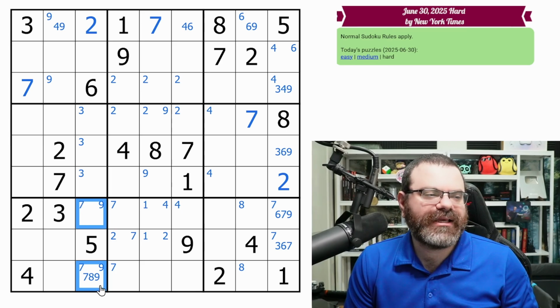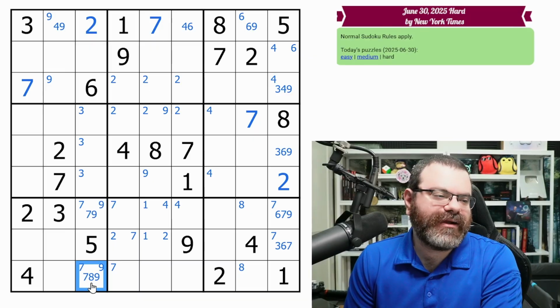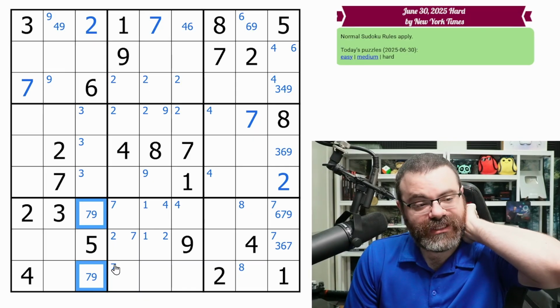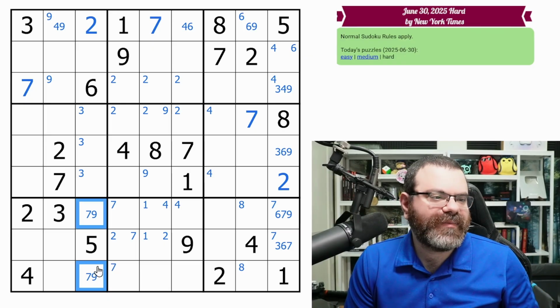What these corner marks are telling us is one of these 2 cells needs to be 7, and one of these 2 cells needs to be 9. That means one is 7 and the other is 9, which means that that is a 7-9 pair. So what that does is it eliminates anything else we thought could have been in these 2 cells. For example, it eliminated the 8 from this cell. So we want to think about how that might affect 8s in the box, in their rows, in the column.